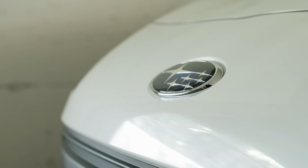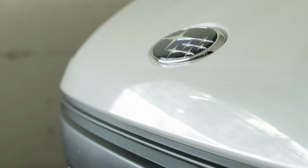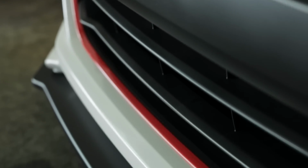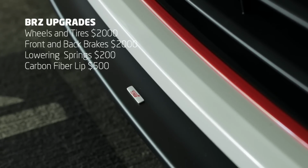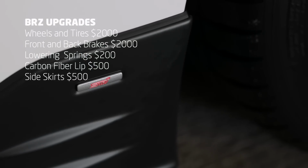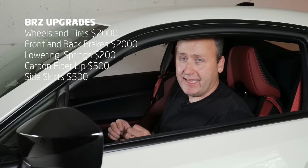So now nobody needs to explain that. It just looks awesome. And they've also carried these pink highlights, not just on the interior, but also to the exterior of the vehicle. The bottom carbon fiber lip, which is also an option that we didn't calculate in. Those are at least $500 if you're gonna get one of those. Side skirts, another $500. We are totally adding up the tally here.